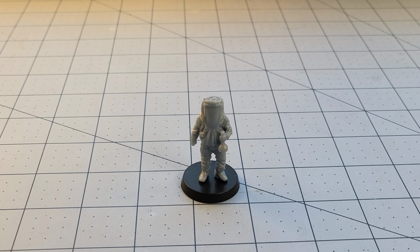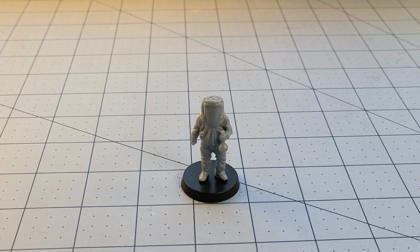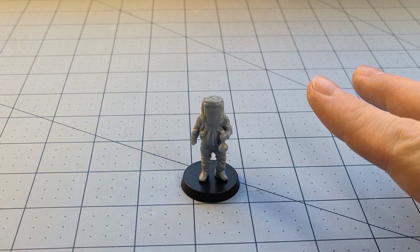Today I had to get this to you, hopefully in time, because when I saw this, I could not resist. So today we're going to talk about some of the latest releases from Albino Raven. Now, Albino Raven started off doing a bit of sci-fi stuff originally, and then they really seem to have found their spot in the 3D printing world doing modern soldiers. And we'll get to the soldiers in a minute, but let's focus on the cool stuff.